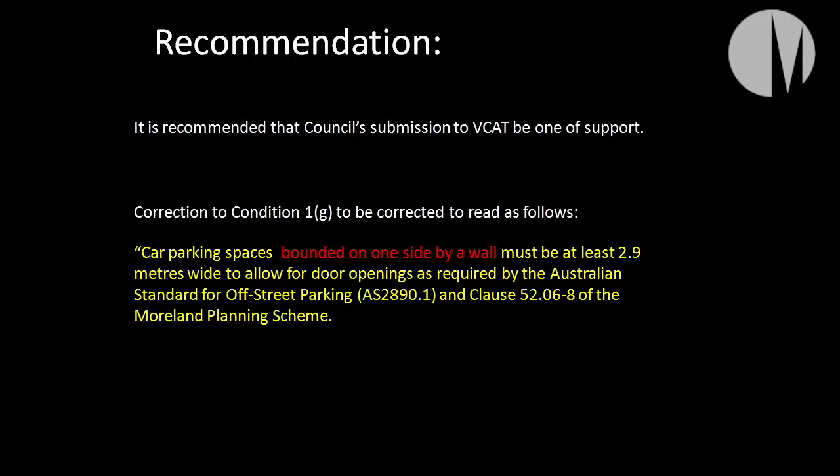So we are recommending that the submission to VCAT be one of support for the revised plans, and I just wish to make a correction to condition 1G and include the words that are here in red to read: the car parking spaces bounded on one side by a wall must be at least 2.9 metres wide.